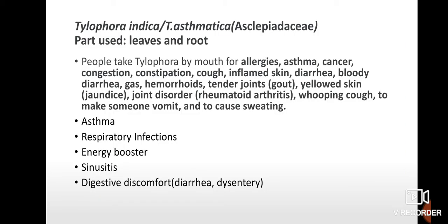Then coming to the plant Tylophora indica, or in your syllabus it has been mentioned as Tylophora asthmatica, belonging to the family Asclepiadaceae. The part used is leaves and root. As the name itself suggests, this is useful for asthma. In Kannada it is called Aadu Muttada Soppu, Tylophora asthmatica.